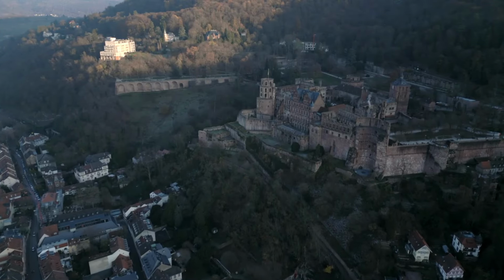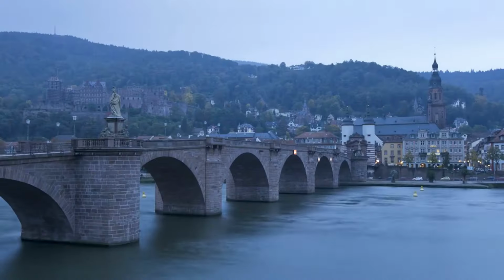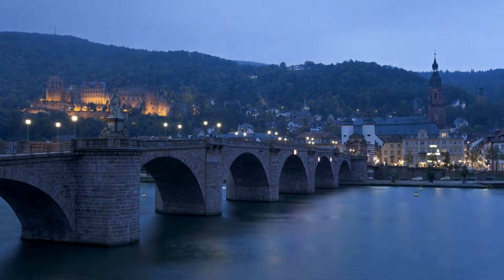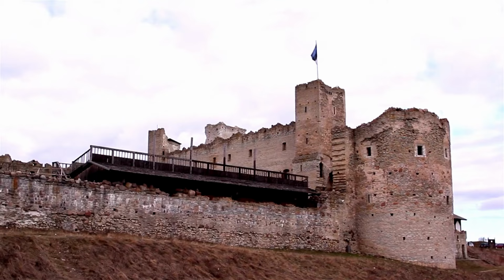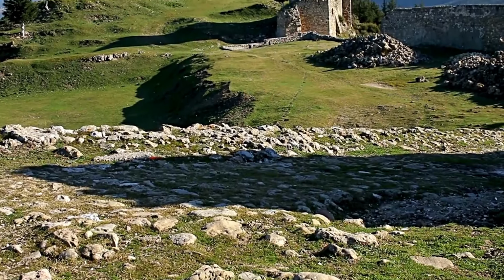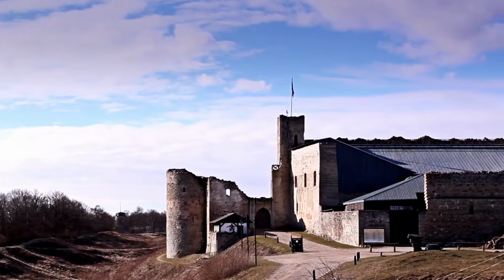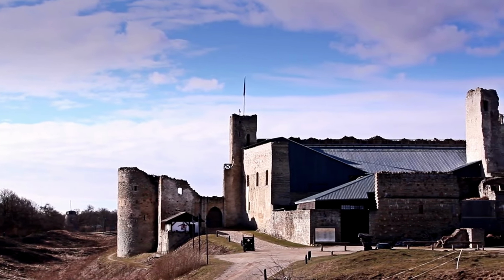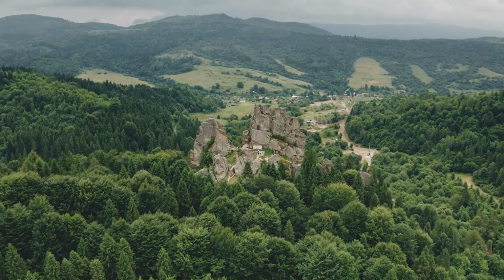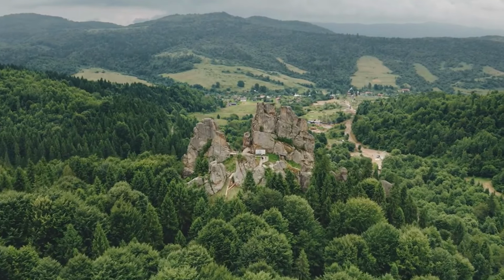Dominating the skyline is Heidelberg Castle, a majestic fortress that offers panoramic views of the city and the Neckar River below. Originally built in the 13th century, the castle has endured wars and fires, yet its partially ruined state adds to its allure, drawing visitors from around the world to explore its courtyards, gardens, and fascinating historical exhibits.